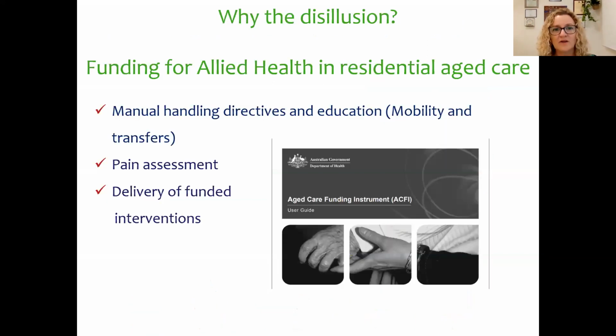So the funding for allied health, for those of you who work in it, you'll be very familiar with the aged care funding instrument, ACFI. And for those of you who don't, this was developed in 2008. It is the means by which residents are funded in residential aged care. It is very prescriptive. It is currently about to go into its swan song. It's going to be replaced next year.